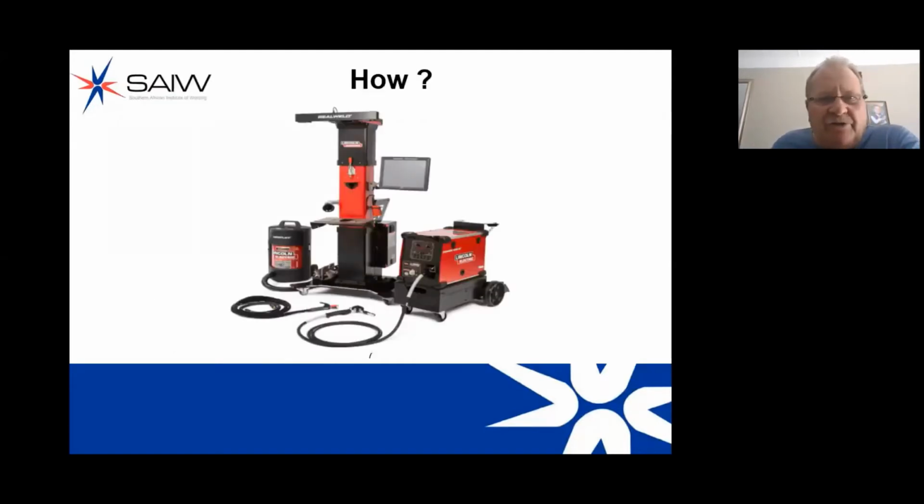And how do we achieve that? Well, simply, we've got the RealWeld, which is a Lincoln product. And then we've also got Soldamatic equipment where we can go and do simulation welds and determine other variables other than the ones that we can achieve with the RealWeld.